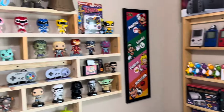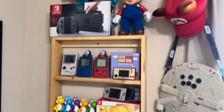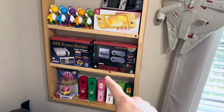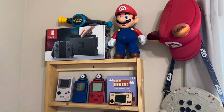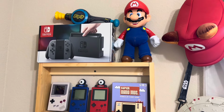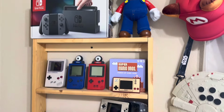Alright guys, going back to the area back here with the Funko shelf. This is my handheld shelf, and I have made some changes here. I think on my previous video, these 2 shelves were still up in the air what I wanted to do. But as you guys can see, I have a newer Mario up there with the box to my original Switch. I'll bop it. Even some retro vibes there.